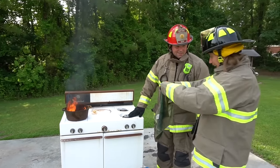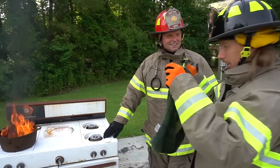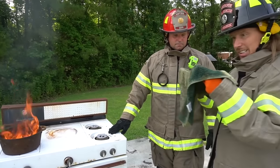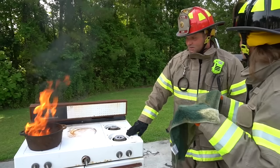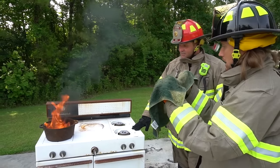All right, Captain Johnson, I got all my safety gear on, got my jacket on, and my helmet. It's great. And I even got my rag here, and it's nice and wet. Yeah, got it soaking wet at the sink. These grease fires can get really big, can't they? Very quickly. So we ready? Just toss it over the top, right? That's right, nice and easy. Here we go.